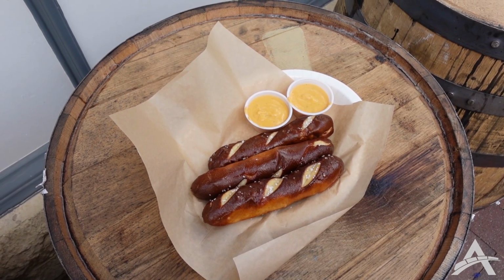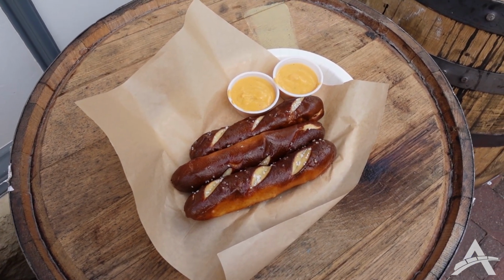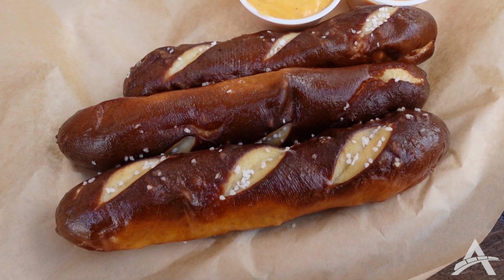For our first food offering, we decided to stop at the Best of the Worst booth, and these are the Bavarian pretzels with cheese. You can see not your typical pretzel here from Fiesta Texas.